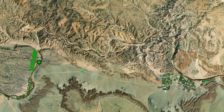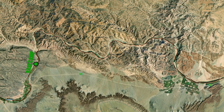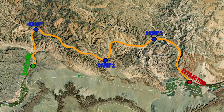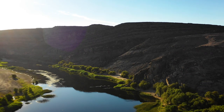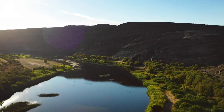It should be fun. Our base camp was situated on the South African side near a farming community, and our trip was to take us almost 50 kilometers downriver, ending at Osenkur in Namibia at the end of the fourth day. In this video, we're going to cover the first 2 days with stops in between at spontaneous camp spots along the way. It's going to be awesome.